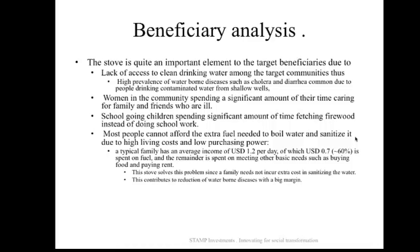So this stove, through the last 4 years as I did the R&D with my team, we realized it solves this problem since a family need not incur cost in sanitizing the water. That saves their health costs, and this contributes to a reduction of waterborne diseases by a big margin. We are currently undertaking a pilot and another one is starting in May with 500 households for 6 months, because we want to quantify how these stoves contribute to this.